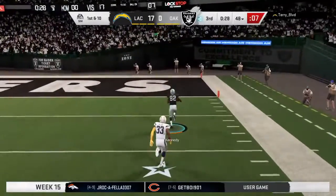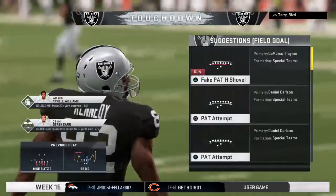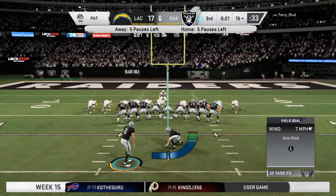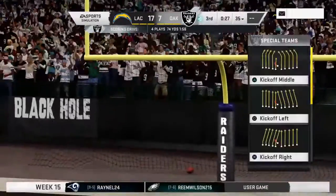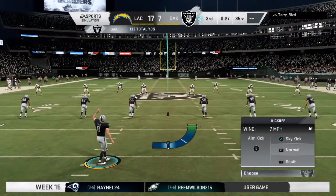And now off to the races, down the right side. And all the way in. Touchdown, Oakland. A big play there. His 4th touchdown on the year. And the Raiders get a score closer. Extra point by Carlson, up and good. And that'll cut the lead to 17-7.